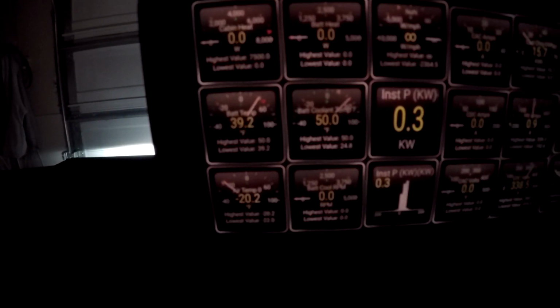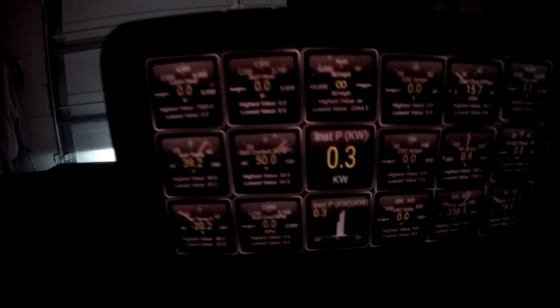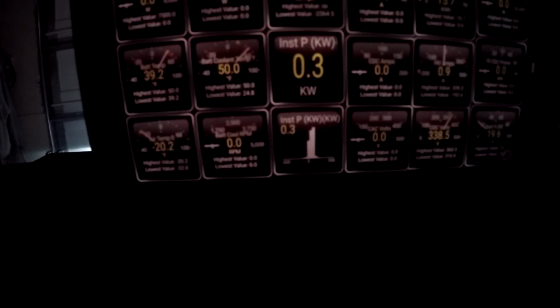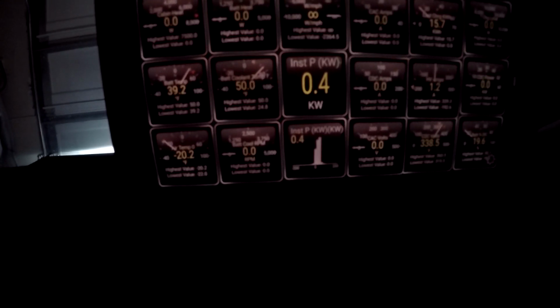And the stats on the battery: got back home, battery's at 39.2 degrees Fahrenheit, and I did not see it kick on any heat. Battery coolant temperature is 50. Air temperature is -20.2, which is 22 degrees below zero right now. Battery state of charge is down to 19.6.